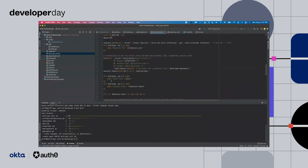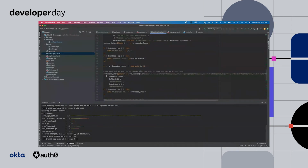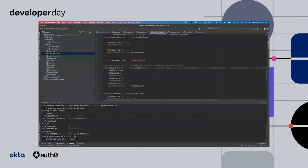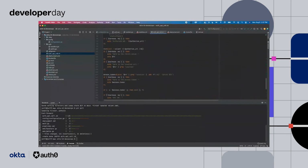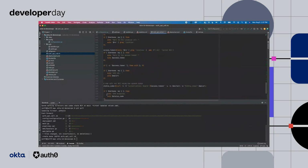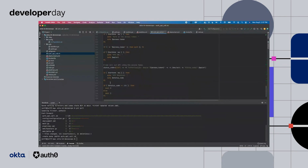If you remember, then what should happen is I'll get a session token. Once I get that session token, I will pass it to the authorization server for our API service. When that's successful, we'll get back an access token. You see that here. And the last thing we're going to do is make a curl call to that API that we want to validate using that access token.